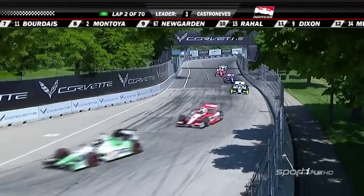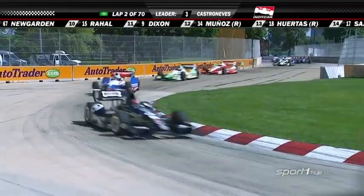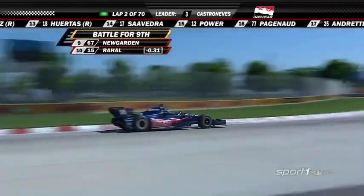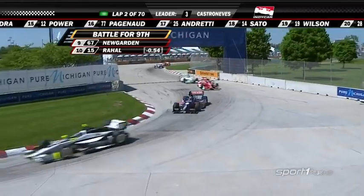Josef Newgarden on the move in the opening laps. He started in 14th place. He's up to 9th now in that white, black, and neon green trimmed car, just ahead of Graham Rahal in the 15. And they had a very good qualifying. They seem to be finding their way back to the front of the grid. This is a very important race for that team.